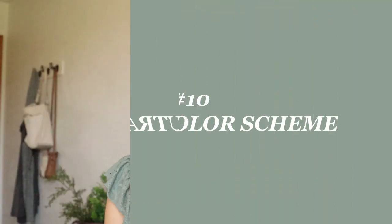And lastly, number 10 is a very simple one. It's also something I talk about all the time. And again, a little bit controversial depending on where you stand. So I always recommend a neutral color scheme. And that is not to say I don't add in pops of color every once in a while. If you guys saw my most recent video, I love to add in pops of color for different seasons, but I like to do it very minimally.